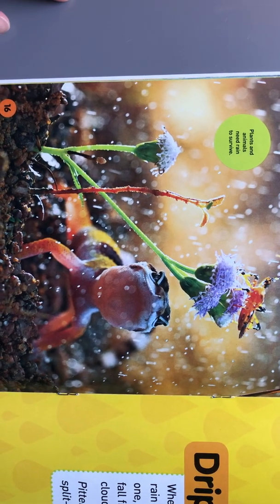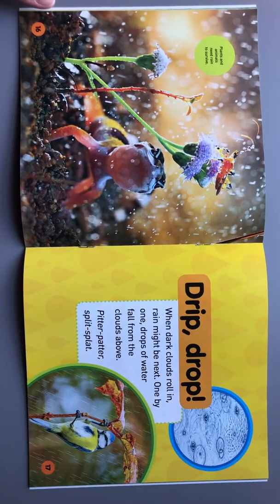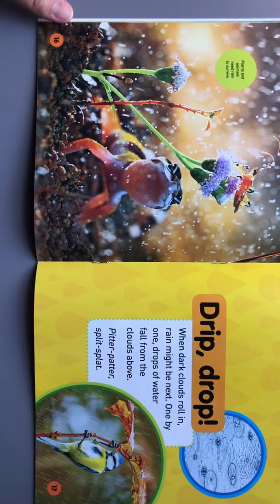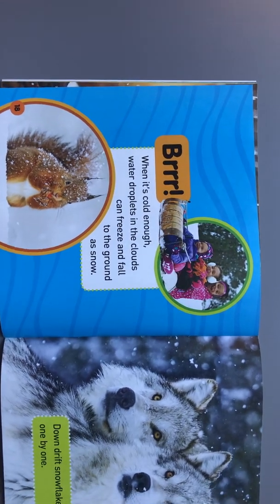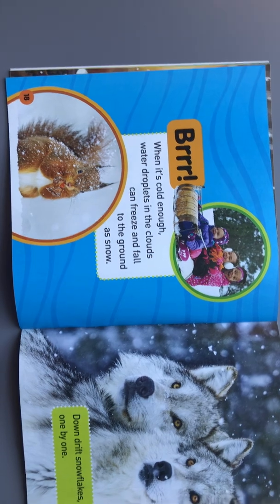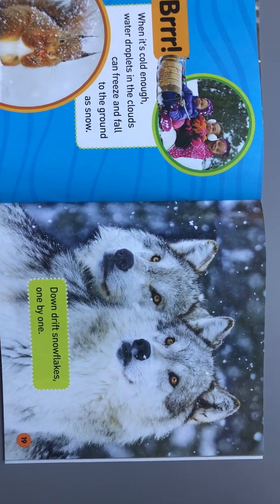Plants and animals need rain to survive. Drip, drop. When dark clouds roll in, the rain might be next. One by one, drops of water fall from the clouds above. Pitter patter, split splat. Brr! When it's cold enough, water droplets in the clouds can freeze and fall to the ground as snow. Down drift snowflakes, one by one.